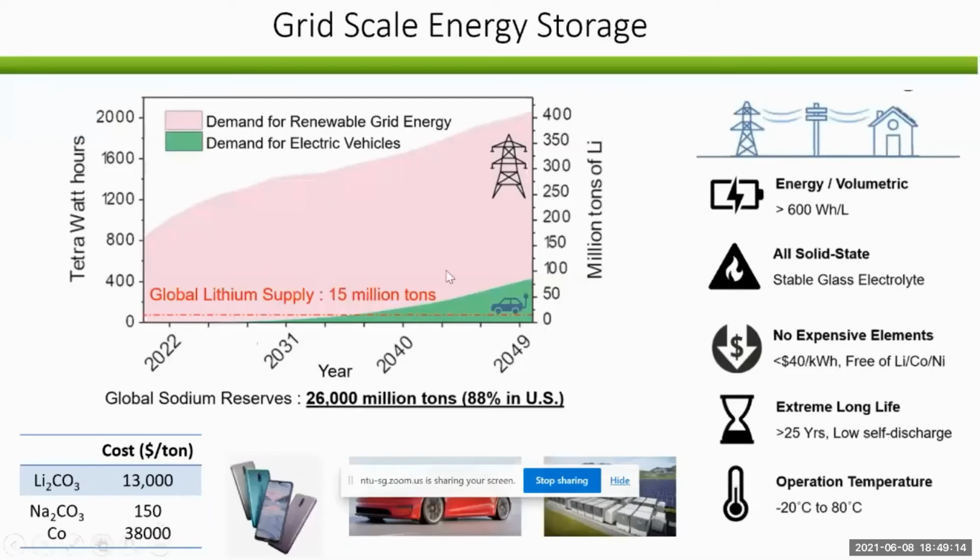But what we need for grid storage is an energy density of 600 watt-hours per liter. We need a very safe, all solid state battery. We need lithium, cobalt and nickel free, which are the more expensive elements, and we need very long life. Normally in a car, even 10 years is okay. For grid storage, we need a very long cycle life of more than 25 years, and it must operate from low to high temperature.